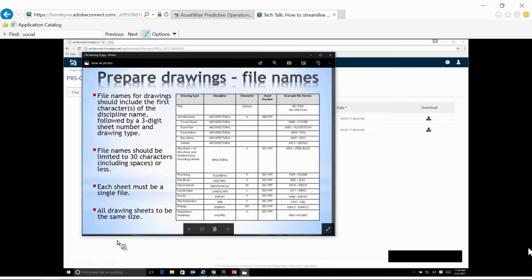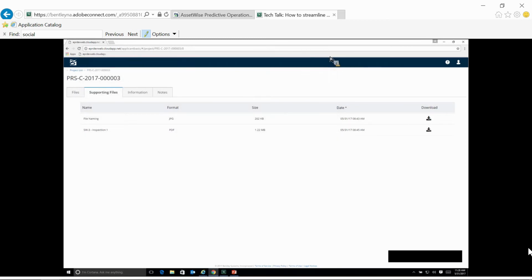Okay, so one of the things that's very common is that the agency will send some type of information back to the submitter about how they should name the files that they're submitting. So this is just an example of something that the agency loaded into the project for the submitter. These are not the files that were submitted for review. That's why there's a tab for files, supporting files.